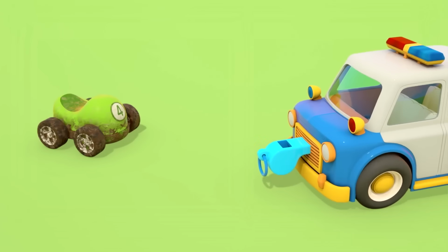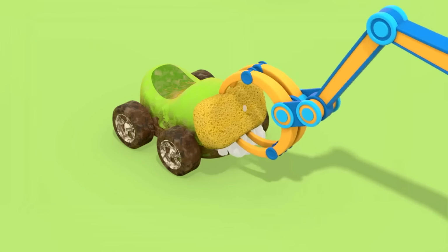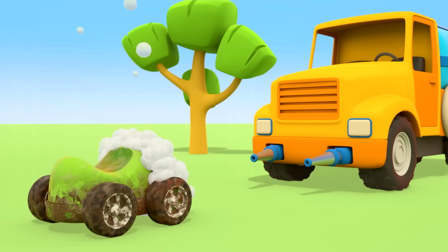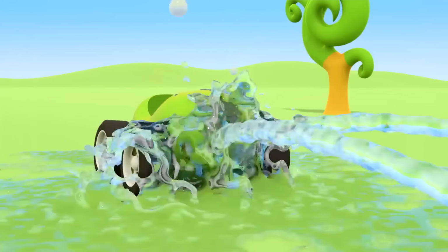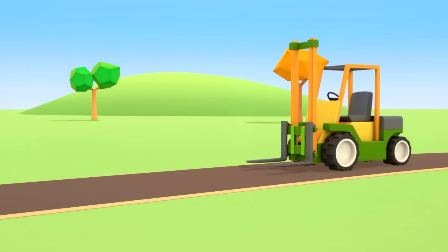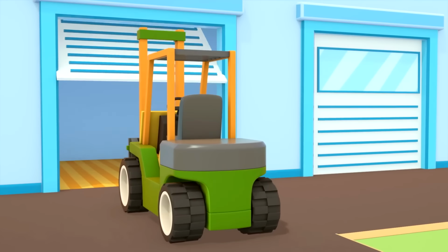Green car, first let's clean you. The excavator's grabbed a sponge and is cleaning the green car. The water truck is washing off the suds. The green car has a big scratch. We'll have to paint over it. The forklift is driving to the repair shop for paint.